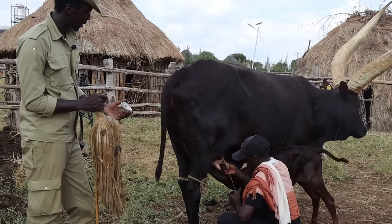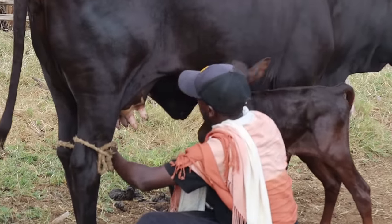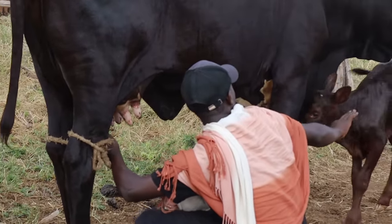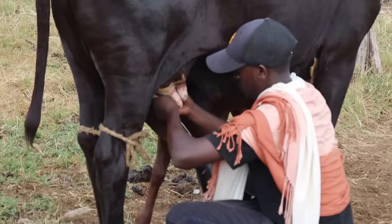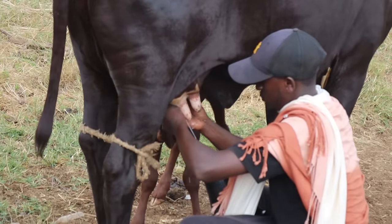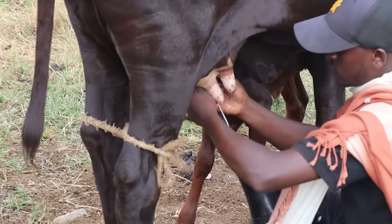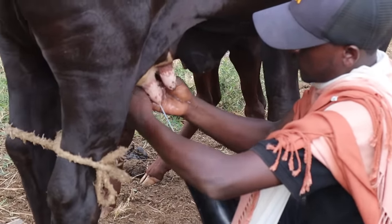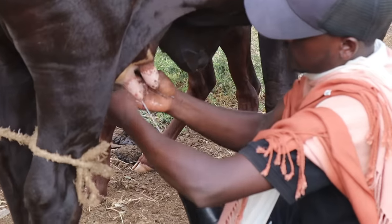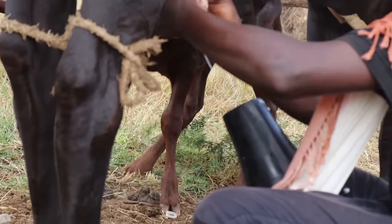Now he's starting to milk, like you can see. The instrument he's using to milk, in our local language, we call it echanzi. Echanzi is just a milking pot. Normally, the one we used for milking is not the one for drinking milk. So there are two different calabashes. Normally, this one for milking is big, and the one for drinking is a bit smaller.